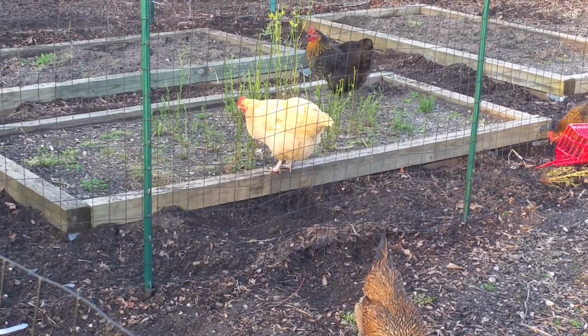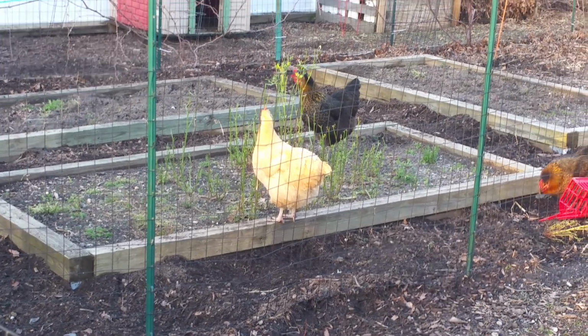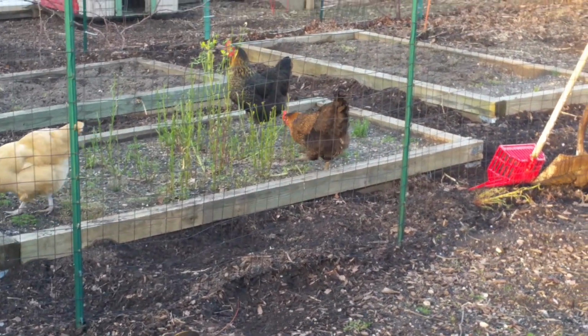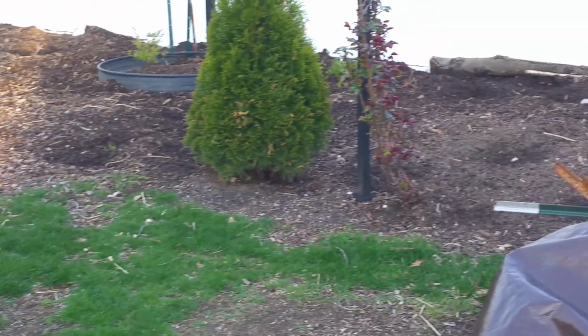It's Buffy the Buff Orpington, or Pal is her real name, and then behind that is Nubbins, and then just stepping into the frame is Cleopatra. But the girls hang out back here.